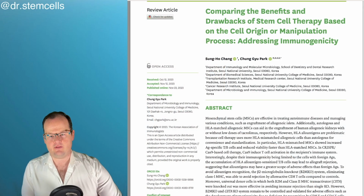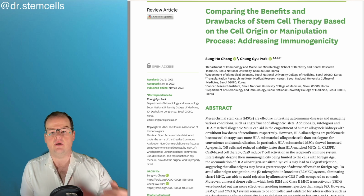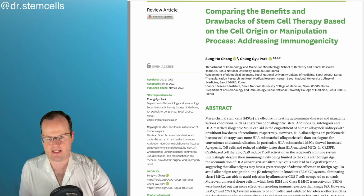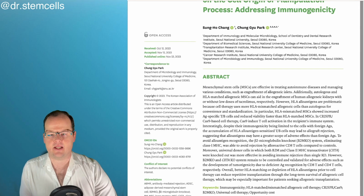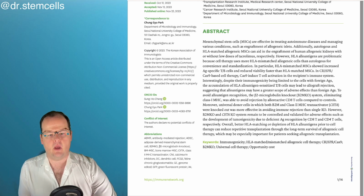We're going to try and be brief again, and this paper is reviewing the difference between the benefits and drawbacks of stem cell therapy based on where the cells come from, so their origin or manipulation process. They're also specifically wanting to look at immunogenicity. That means how likely are stem cells to cause an activation of your immune system when you receive them.